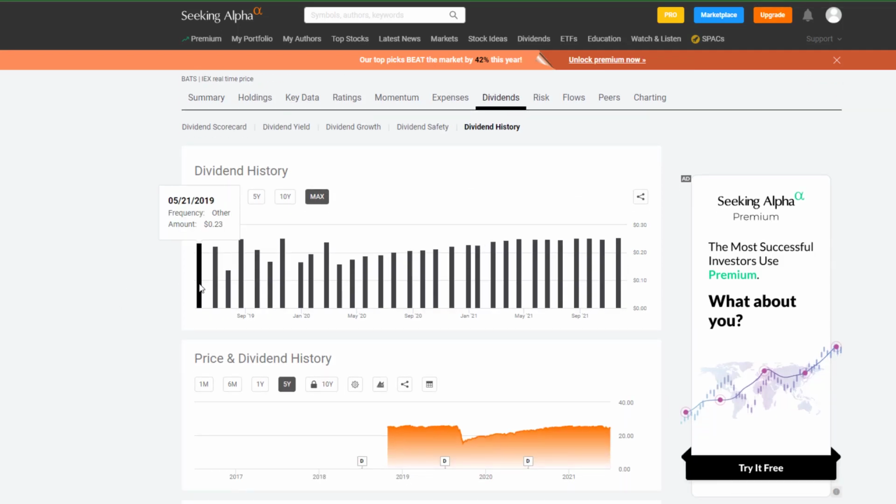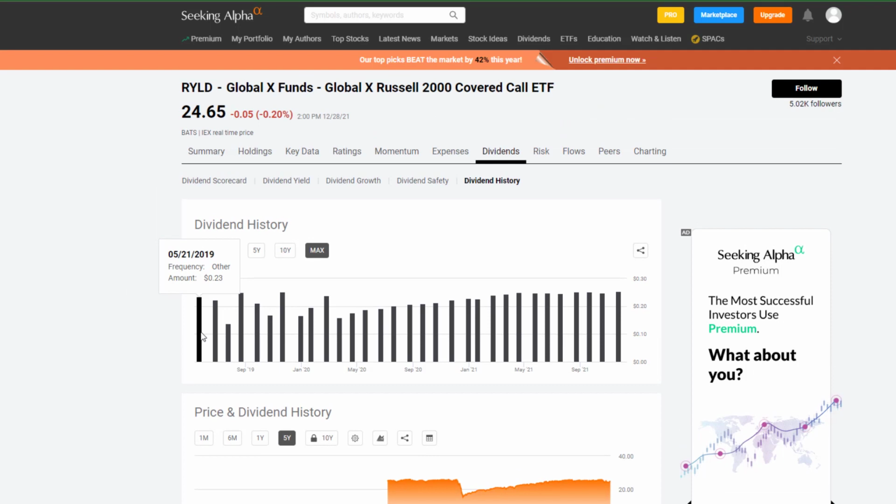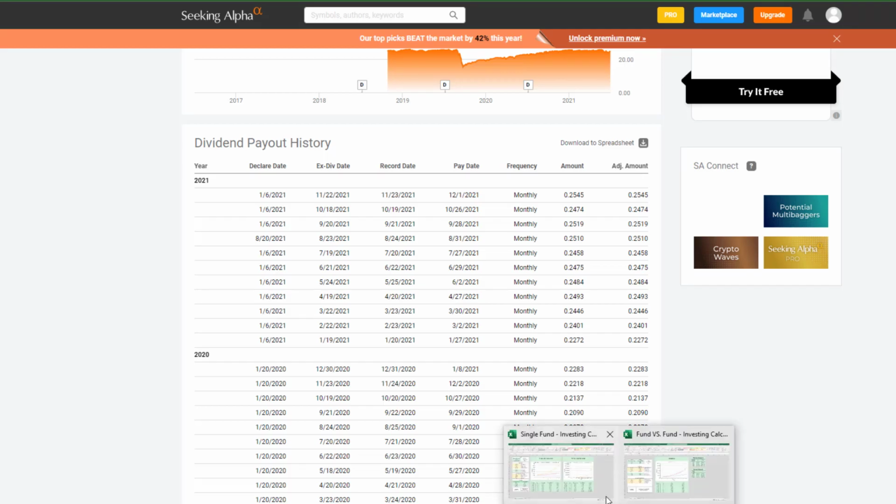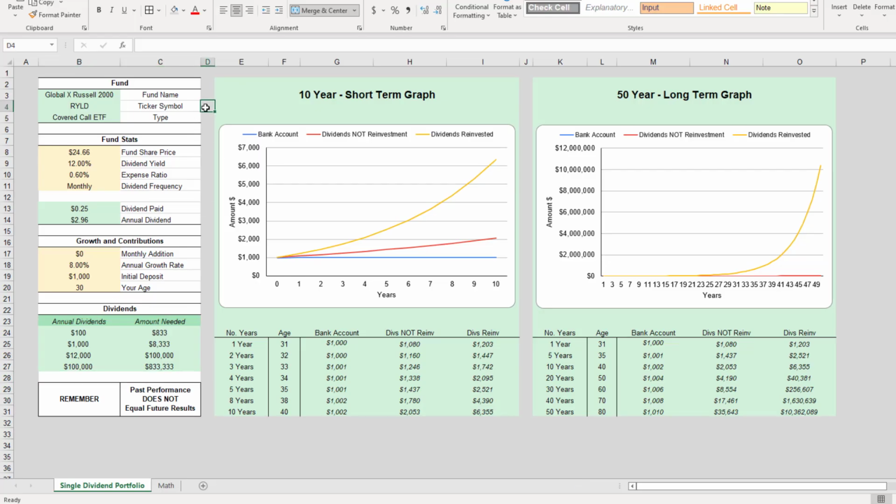The fund only began in around May 2019, and they have paid anywhere from 25 cents all the way down to about 16 cents. But in the past year, it's been closer to 25 cents a month pretty consistently. You can see their payouts are monthly, and in the year of 2021, it's been close to 25 cents. So let's head over to the investing calculator.